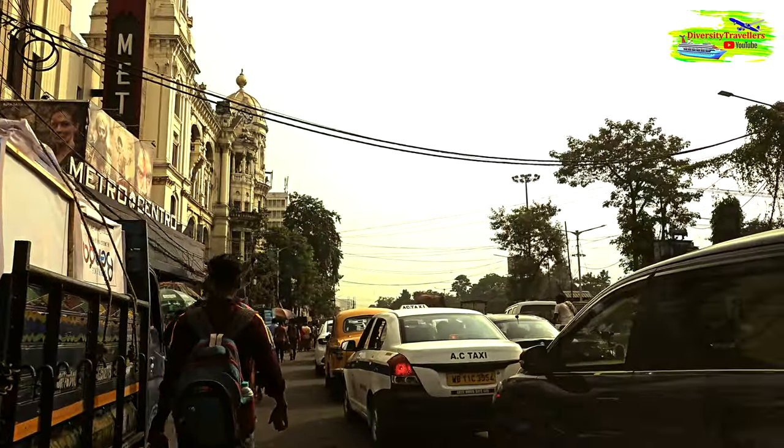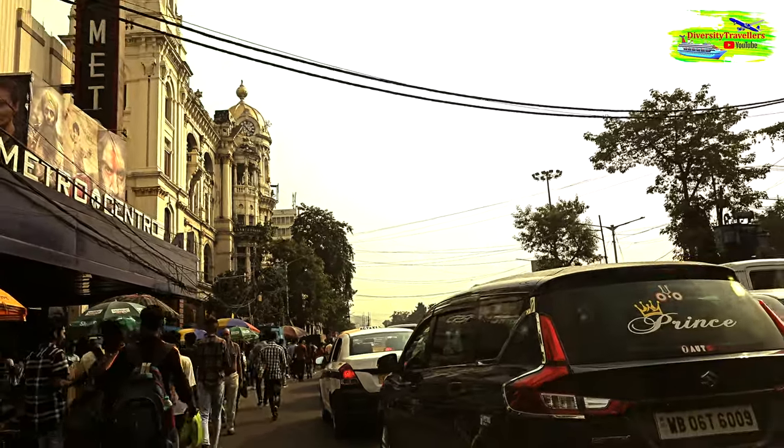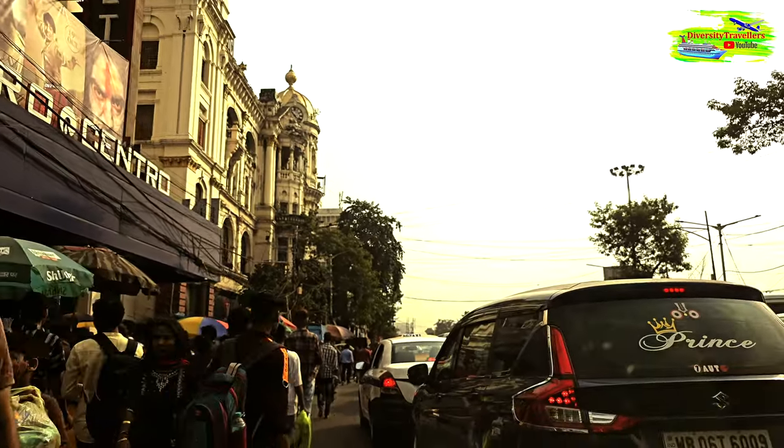Now we're driving through Kolkata's CBD. I think it could be marked as Kolkata CBD. It's Dharmatala or Esplanade.